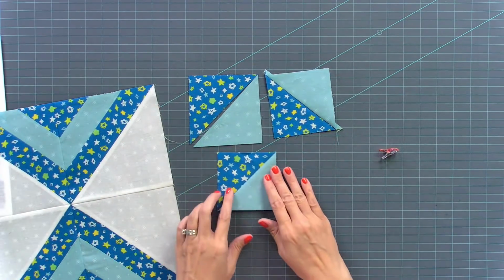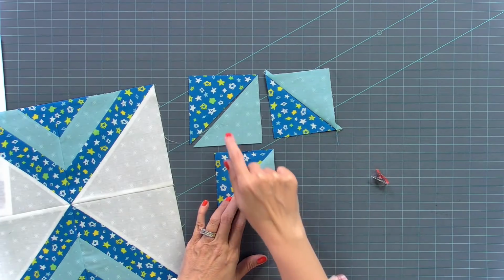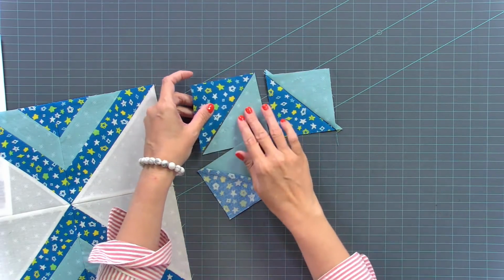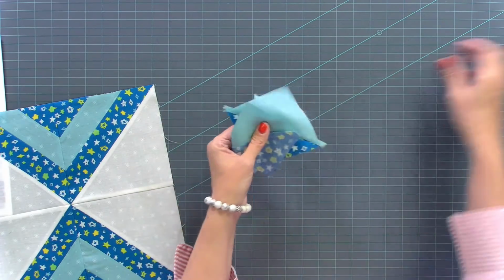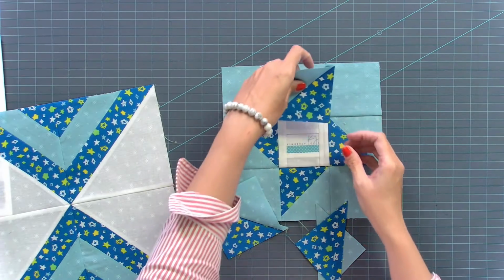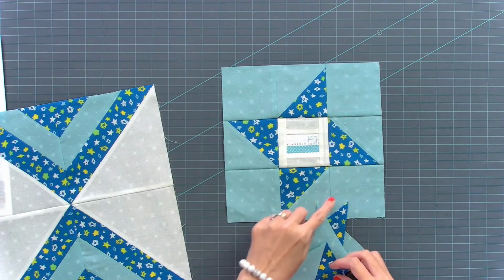So I went ahead and just made them into 3.5 inch unfinished. So I just sewed on the line, and then I trimmed them down to 3.5 inches using a Creative Grids ruler. And then I went ahead and made this label for the back. So you don't need all of them, you only need them from one block. But I just put them into a friendship star.